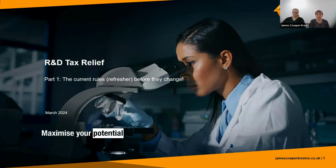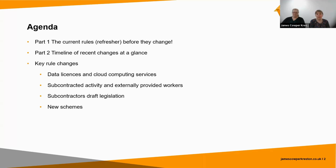Next slide, please. So in this first one, which we've called part one, we'll just give you a quick update on the current rules. Then in part two, we'll have a look at the timeline for recent changes and then the key rule changes that you need to be aware of.